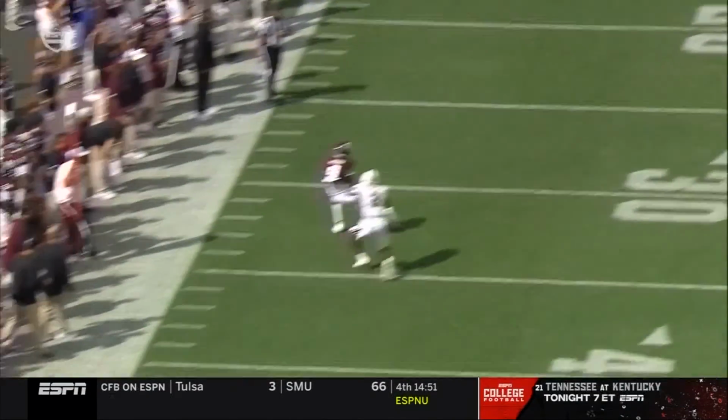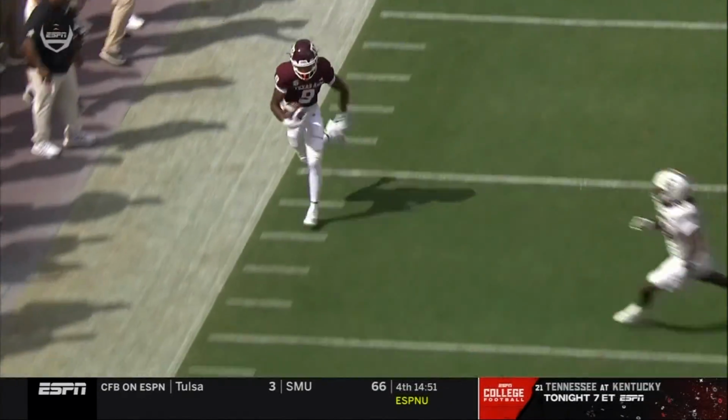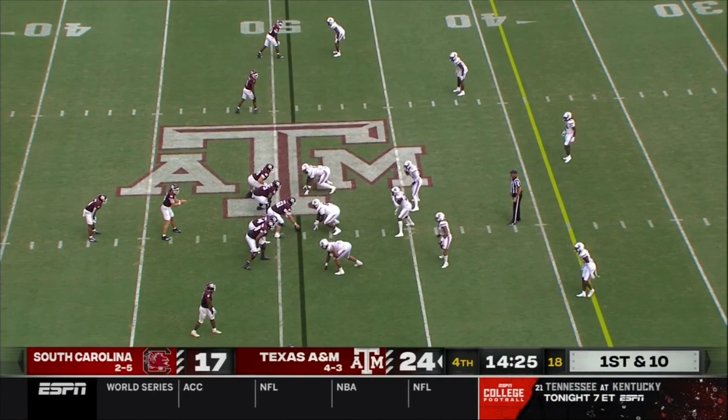If you're the DB, if you're fortunate on this play, you got to make sure that he is out of bounds, and it doesn't look like that left heel clicked. You got to finish the play. Yeah. 26 yards in all on the pickup.